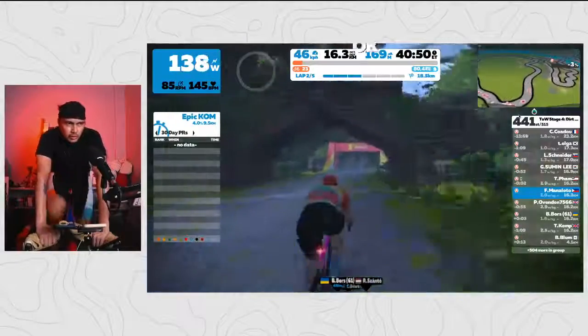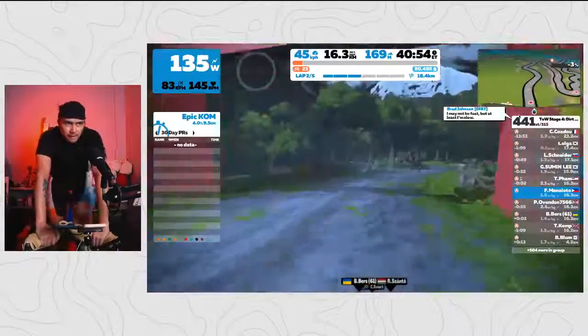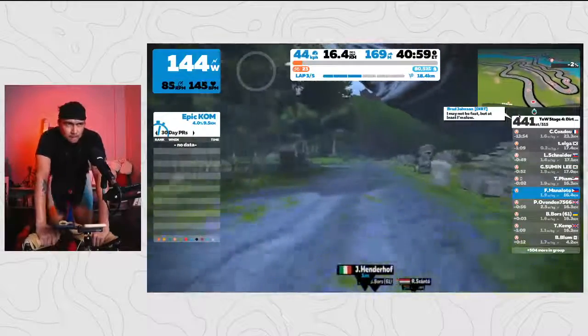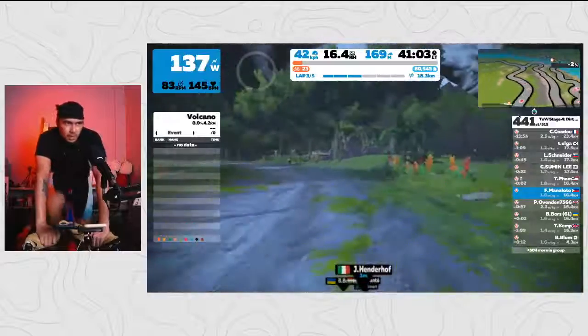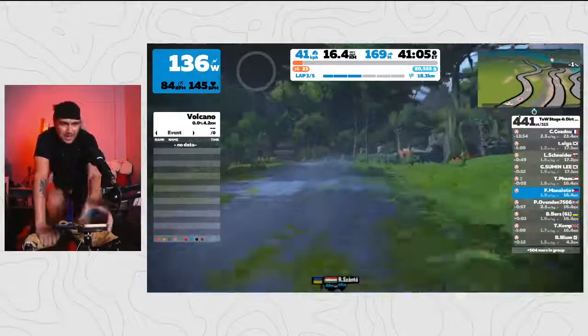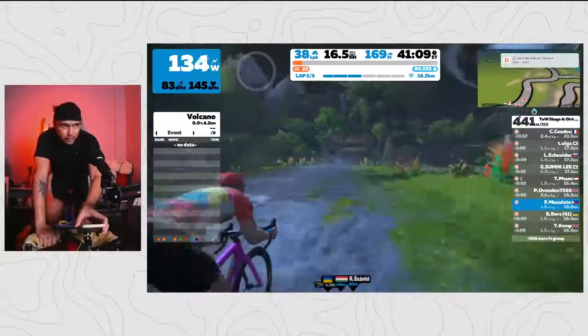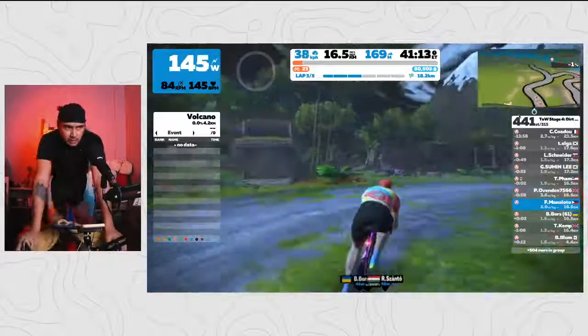Okay, we are now entering the third lap. We are now halfway. Okay, medyo seryoso na ako, kasi kanina, I'm always under my preferred heart rate zone. So I need to concentrate a little bit so that I'll maintain my zone.